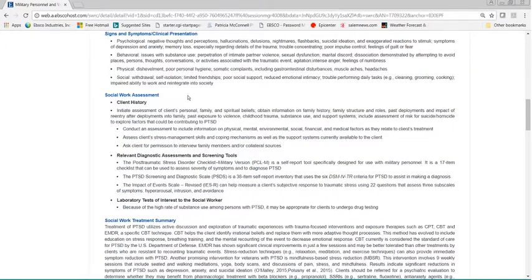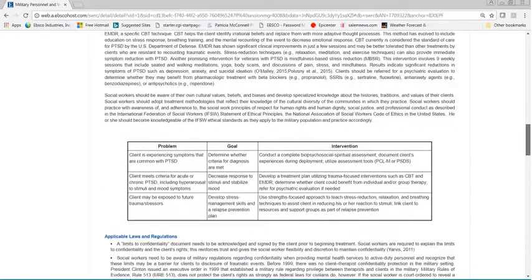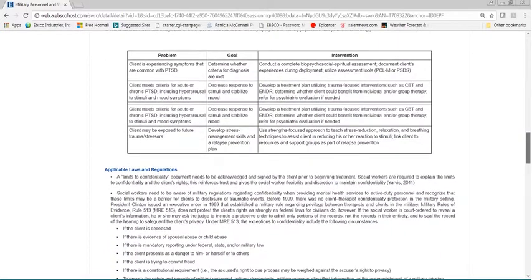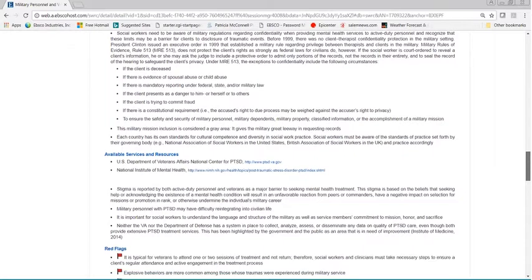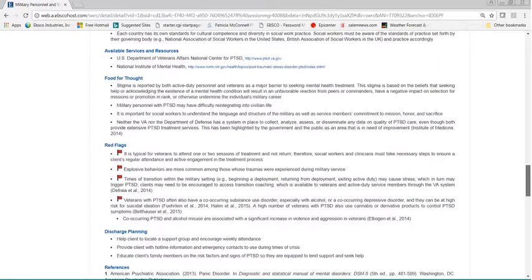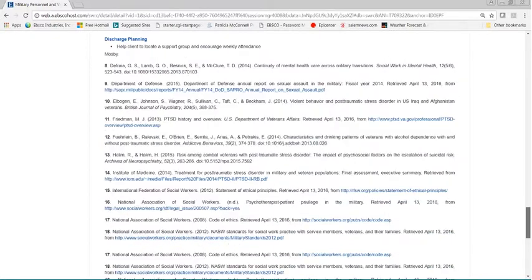how the patient or client will present, what kind of client history will be retrieved, as well as diagnostic or screening tools that might be used. There's a social work treatment summary, problems, goals, and interventions, any applicable laws and regulations, services and resources, things to think about, food for thought, red flags, things you need to know right off the bat before working with a client, and discharge planning, as well as the references used to create this document.